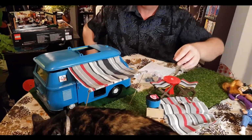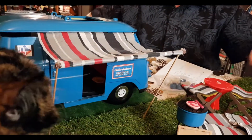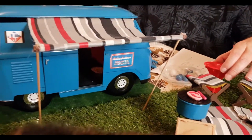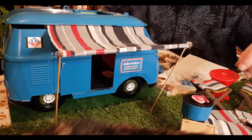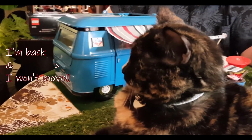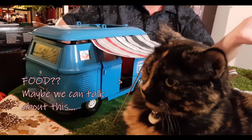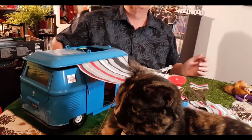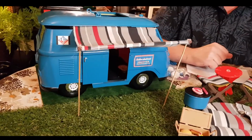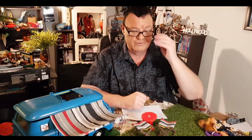There we go, Penny. Could you move, please, darling? I'm going to have to move her because she's right in the front. Penny, if I get up and feed you, I'm going to have to move her. I'm going to have to get up, sorry. So I've given Penny some food, so she should hopefully leave us alone for a while.